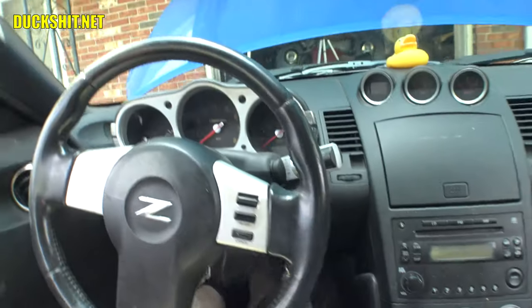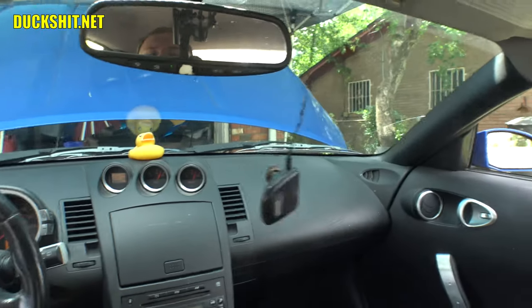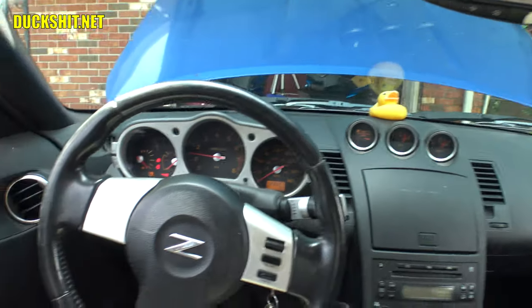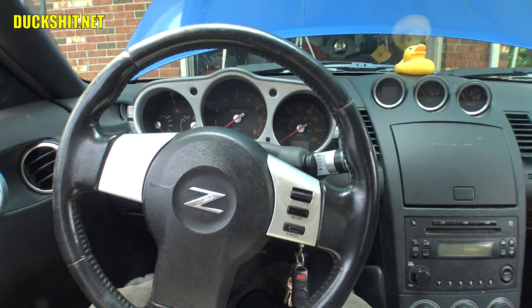Does the MFDM win the battle? That would be a yes, except my radar detector just fell down. That's the least of my worries. Put that right back up there. Anyway, yep, the Z runs again.